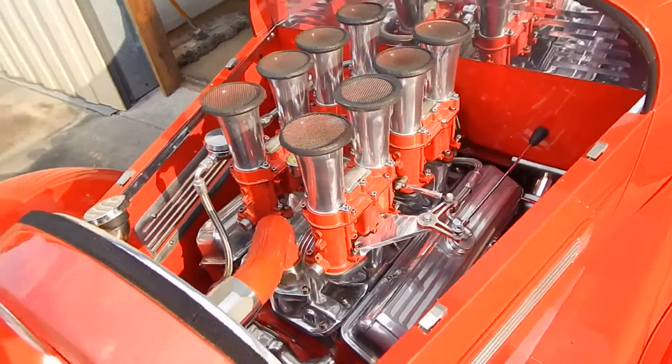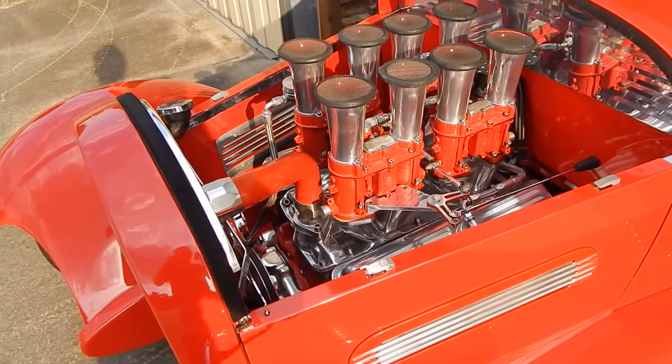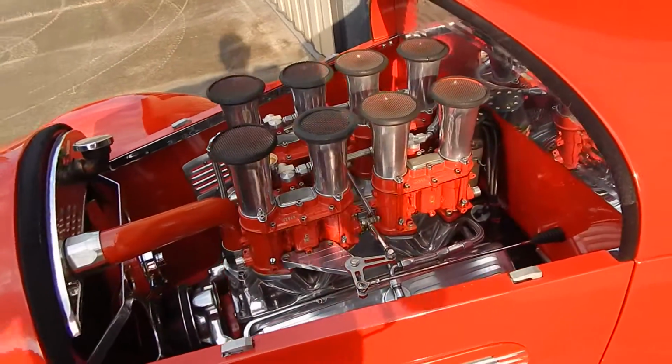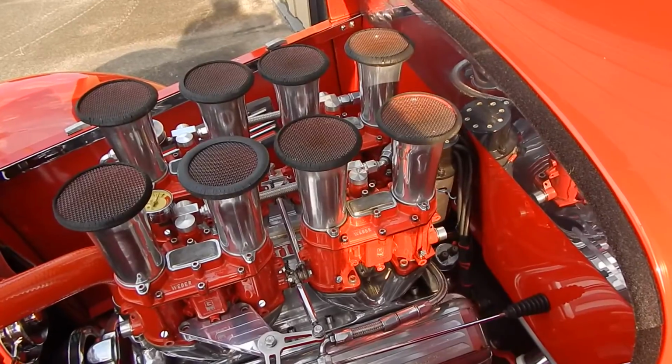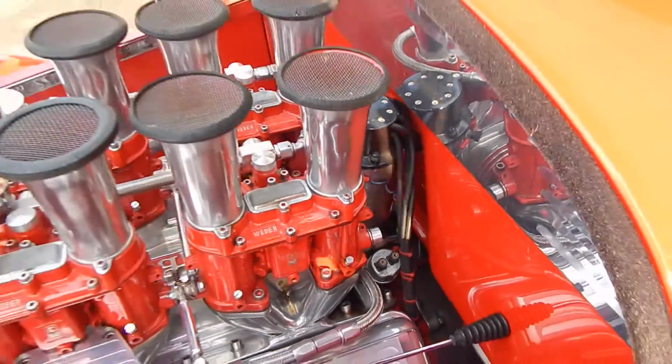Hang on to the end of the video. You're going to get under the undercarriage here. I forgot to cover the distributor here. The distributor, by the way, it's got a Turbo 400 trans. We'll cover all that underneath. It's got a Vertex magneto in it. I knew I was missing something.